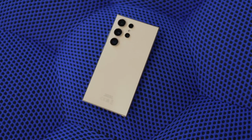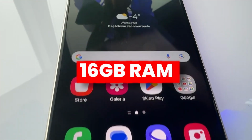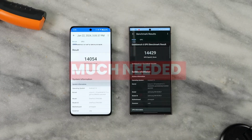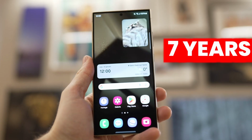Although on the S25 Ultra, with a free storage upgrade on pre-orders, you are going to see 16 gigs of RAM at the price of the 256 gigs model. And this upgrade is much needed, since the S25 Ultra is also going to see 7 years of OS upgrades.